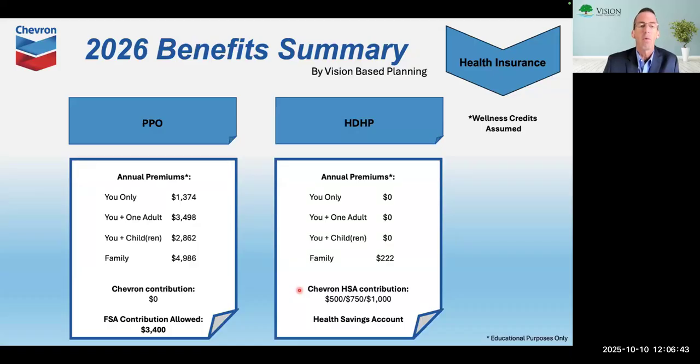So that will give you even more savings that is realized in the sense that Chevron is contributing money to go towards your medical. So besides the premium, they will also give you that benefit of additional funds that they put into your account. On the PPO, the HSA does not apply, but there is a healthcare flexible spending account available to you if you should want to use that type of account.